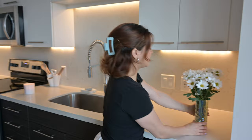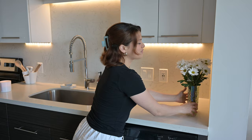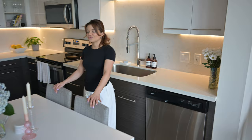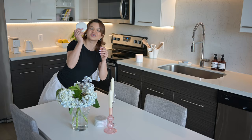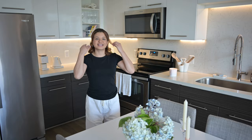And over here, right under, we have some fresh flowers. I like to keep some fresh flowers around the apartment every week, just to add some character to the place and some color. And right here in the middle of the kitchen, we have our little dining table that's actually extendable, so it can seat up to 6 people, which is really cool. Right here in the middle, we just have some flowers, some coasters, and then some little candles. And that's pretty much it for the kitchen, guys.